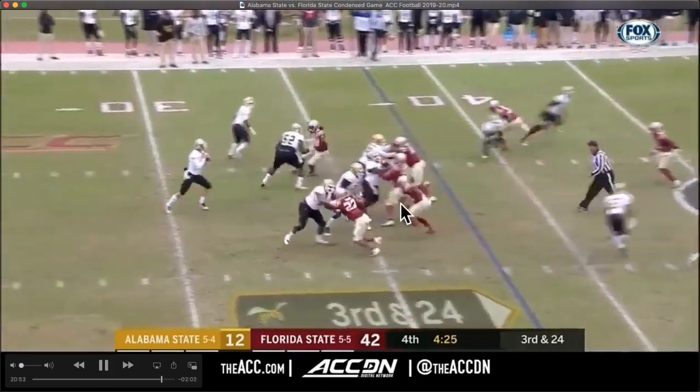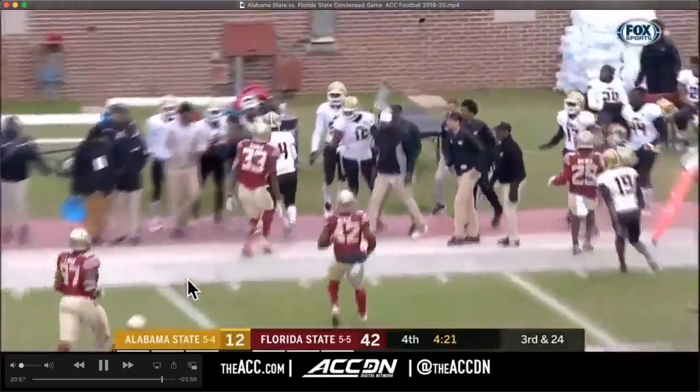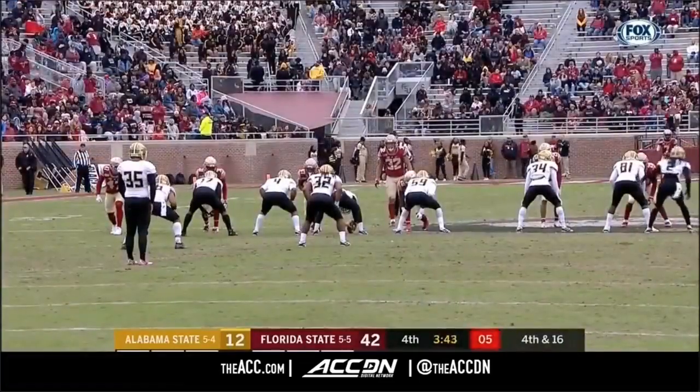And then here you have 95. I'm trying to remember who that is. Got to take a look at my roster here in a second.